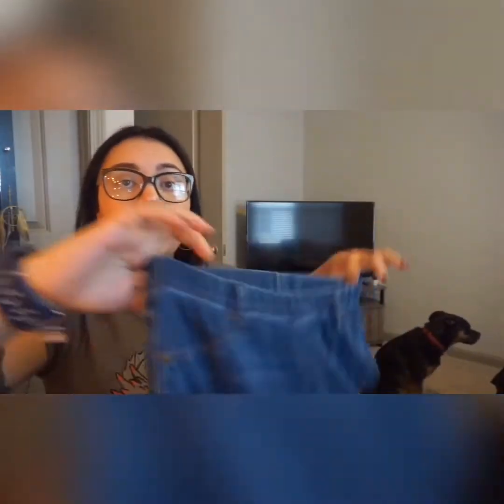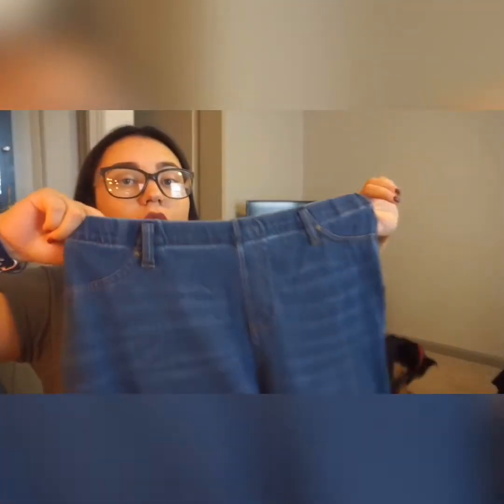So I paired up the waffle shirt with these jeggings that I mentioned, and these are very stretchy. This is a large, and it's very stretchy all around. They're the tight, skinny ones, but not too tight. They were actually kind of loose on the bottom, which I like a lot.